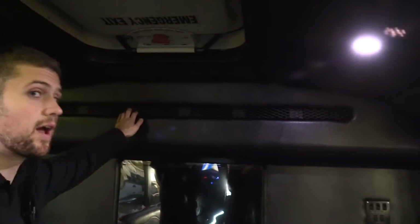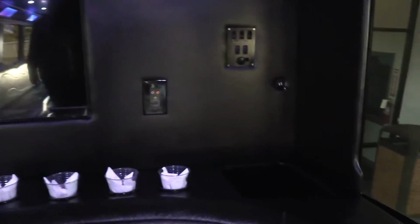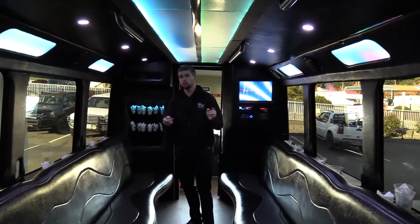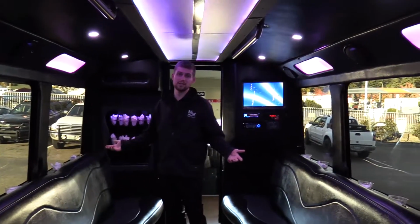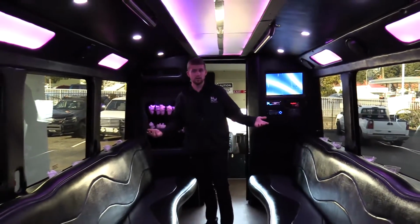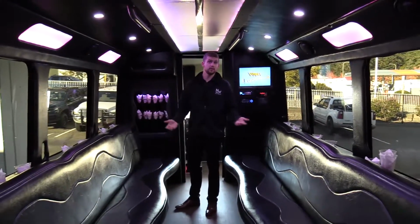And then up top here, you'll see this is your rear air conditioning evaporator. So that is up there. Definitely plenty of AC for a vehicle this size. And that is also controlled from the front. And then what's really cool about this bus is it does have two of them. So there is a huge AC evaporator in the rear, and in the front, we have one up here as well. So more than enough AC. If you're having 24 people in here, they're all going to be cool and just fine.